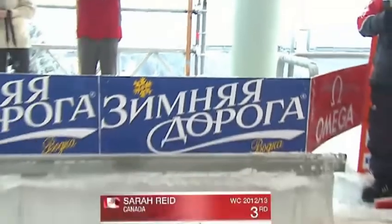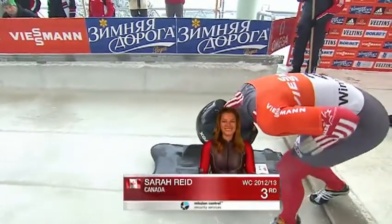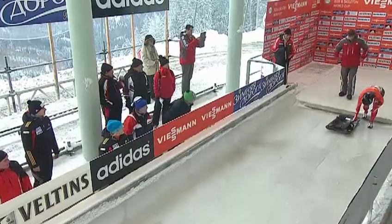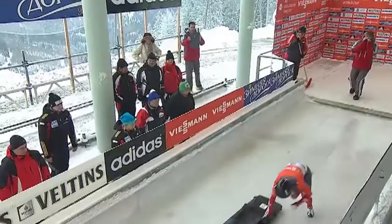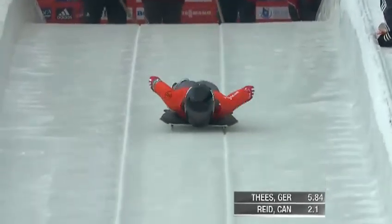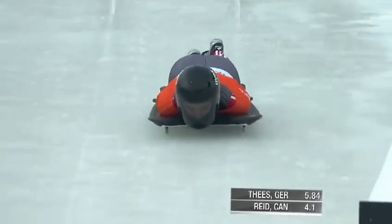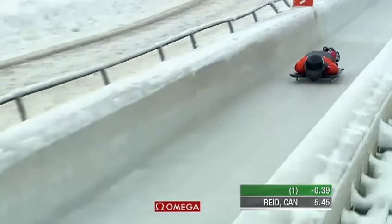Goes in to get weighed, measured, and jacket on because it is not warm out when you're wearing a layer of spandex. Sarah Reid from Canada won our first World Cup race of the season at Lake Placid in the Adirondack Mountains of upstate New York. Coach Duff Gibson yelling her off at the top. The temperature and the wind blowing across the top of the track there. They won't need much encouragement to get going.